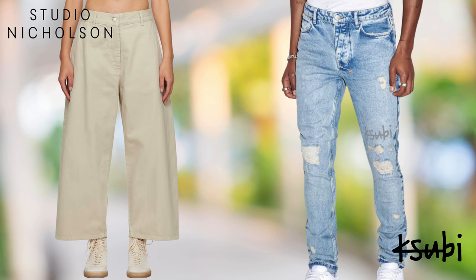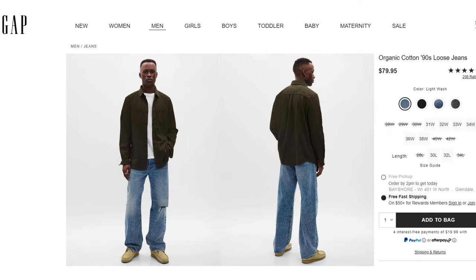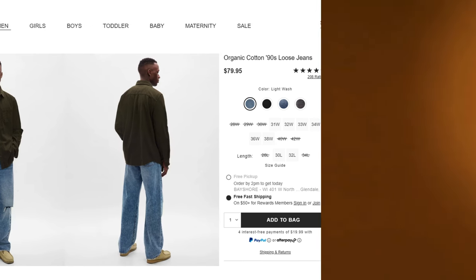If you're looking for something other than Purple Label as far as skinny jeans, I would say Civi. The other end of that spectrum is Studio Nicholson for a nice flare jean. Civi actually has all cuts, baggy, relaxed. I have a nice couple pair of relaxed jeans from Civi, and I'd recommend them easily. And the 90s loose jean from Gap will be my budget option here.